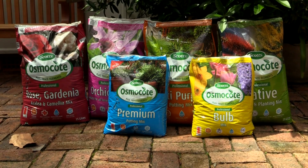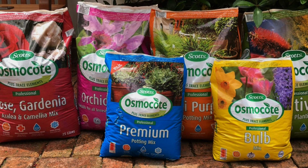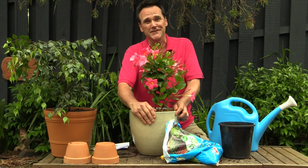Potting mix contains a lot of organic materials that will naturally break down. You do need to bear in mind that you'll need to repot your plants at least every couple of years, and with some faster growing species you may need to do that sooner. It's also worth knowing that there are specialised professional mixes. These are designed for the needs of particular plant groups like natives, orchids, roses and gardenias, even bonsais and bulbs. If you're putting a plant into a pot, it's because you want it to thrive, right? So I ask you, why would you put it into anything but a professional quality potting mix?